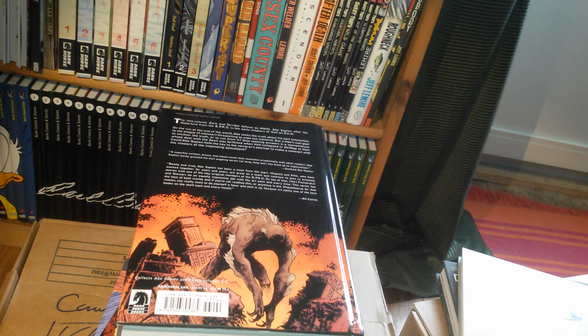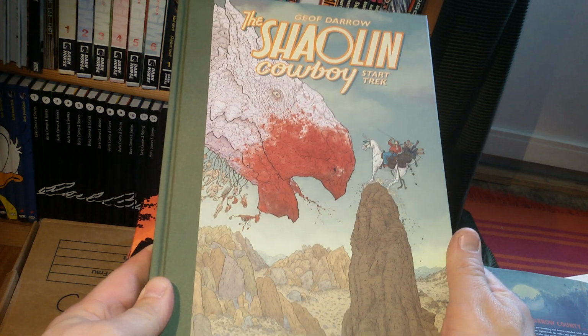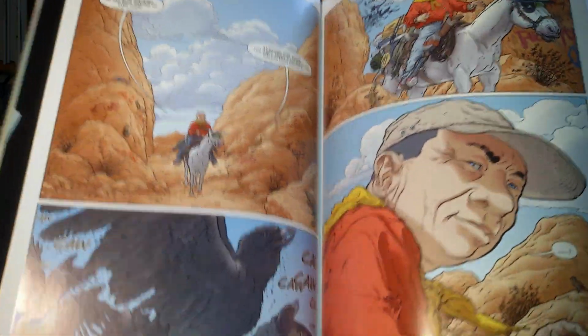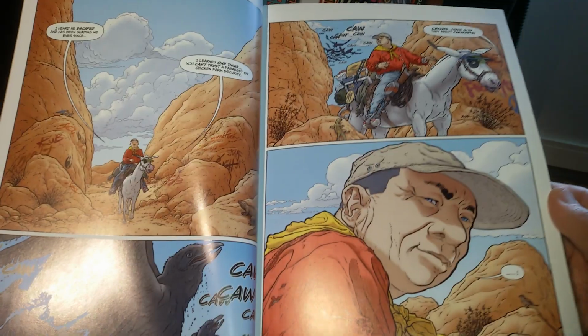Number 4 is the collected edition or reprint of the Shaolin Cowboy: Start Trek, written and drawn by the amazing, unbelievable Geof Darrow.